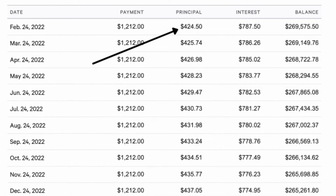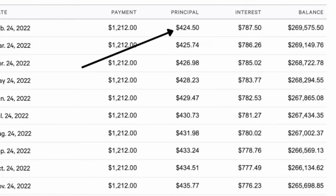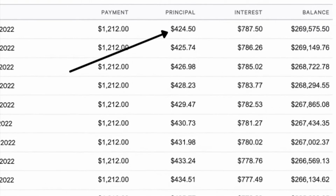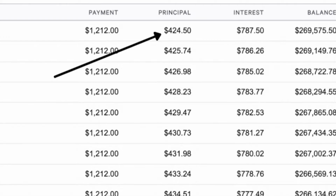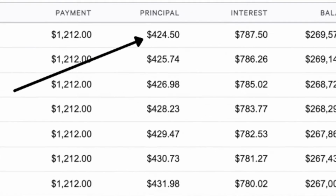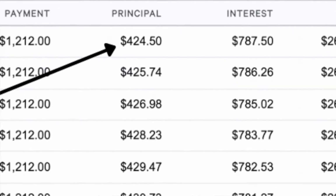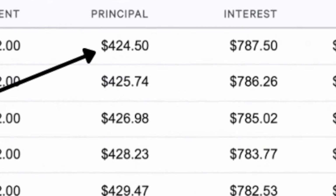Now, the first month, when you pay your very first mortgage payment, you're so excited, you have a home, congratulations. Only $424.50 of that very first payment of almost $2,000 is going to go to the principal of your home. Yes, $787.50 is going to interest.